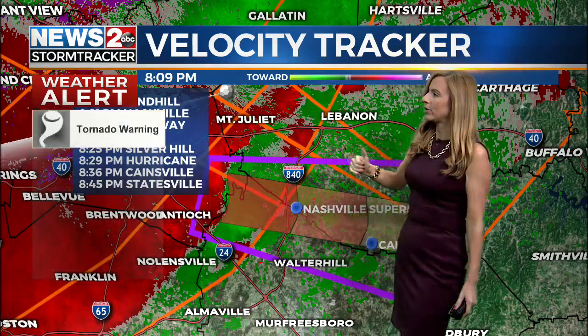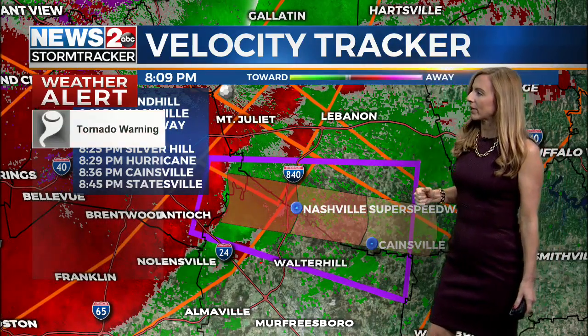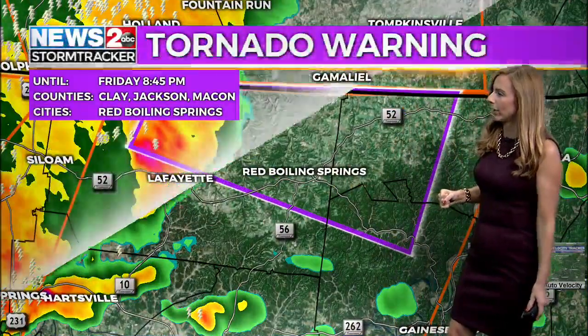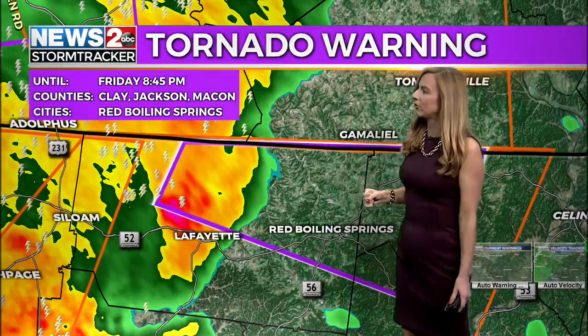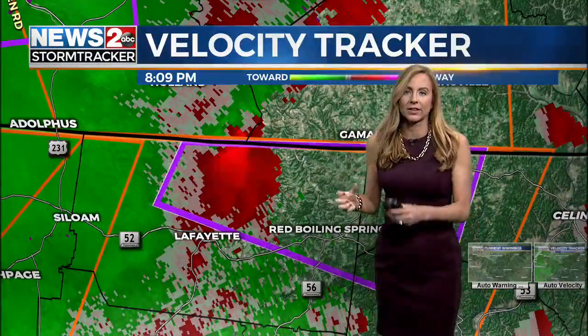Oh no, we have a new tornado warning now in northern Macon County. So now we've got two. All right, let's isolate. Let's go to each one. So here's the new one. We've got a new tornado warning now. This is for Clay, Jackson, and Macon County. So things are getting a little bit more intense, folks, tonight. Again, these things are starting to spin.